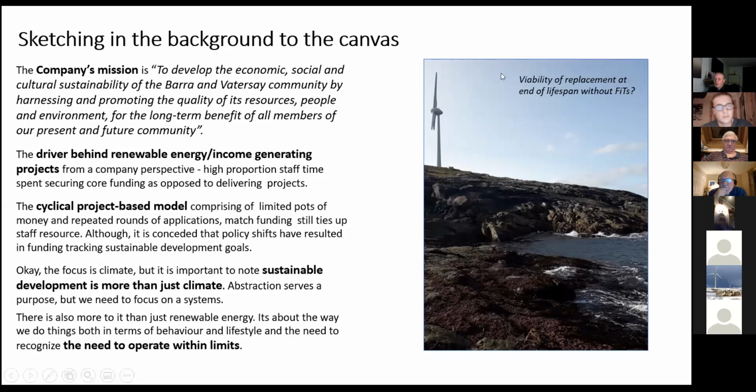And I've put one other little comment above the picture on the right. It's an interesting question: will a wind turbine be viable at the end of the lifespan of this existing one without FITs? I think that'd be an interesting discussion. I don't know the answer.